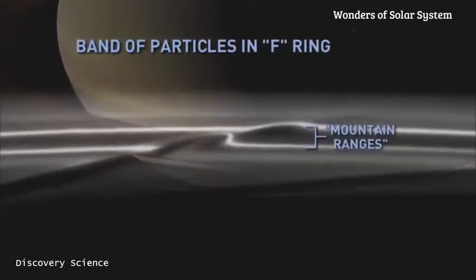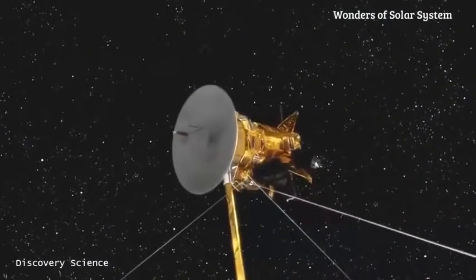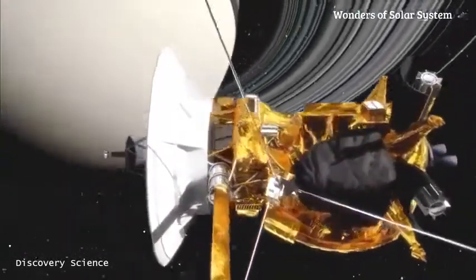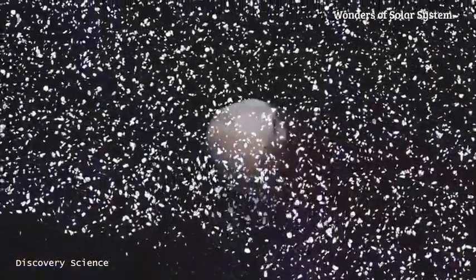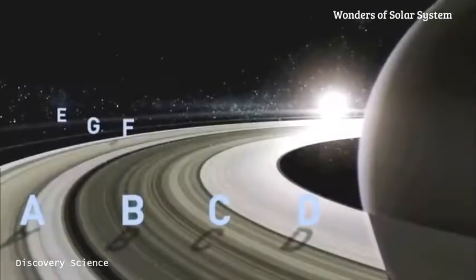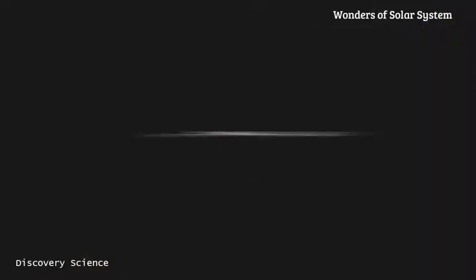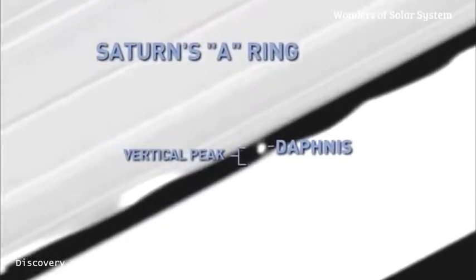But how are these mile-high mountains formed? NASA's Cassini mission actually captured images of embedded moons sweeping through Saturn's rings, causing them to twist and ripple, creating ever-changing patterns. In Saturn's A ring, the outermost of the large bright rings, the moon Daphnis has carved a vertical peak, which is over 2.5 miles high.